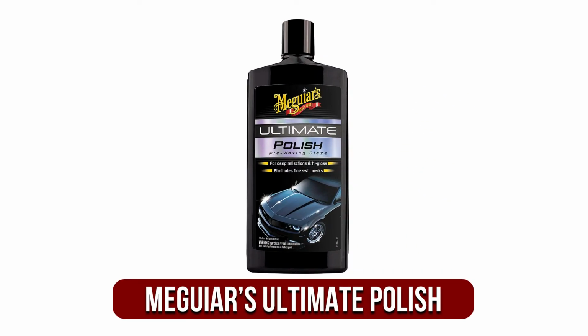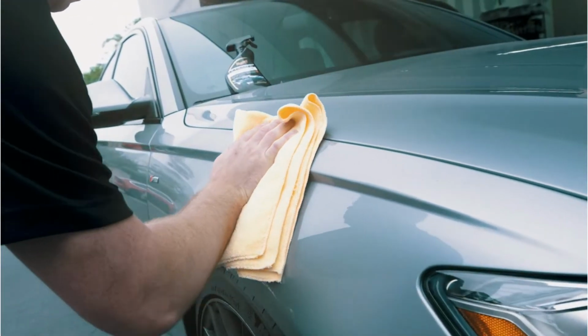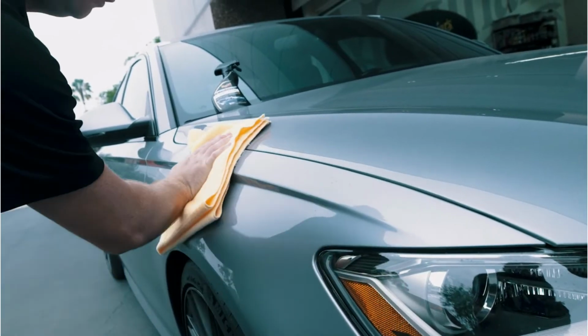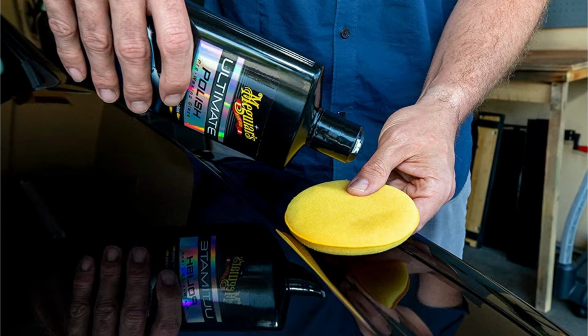Moving up at number 2 is the Meguiar's Ultimate Polish. In fact, this polish is made by one of the best brands in car care. A pre-waxing glaze gives your car a deep shine and high gloss. This polish is made with conditioning oils that add depth to the color and shine. It works best on dark-colored cars.